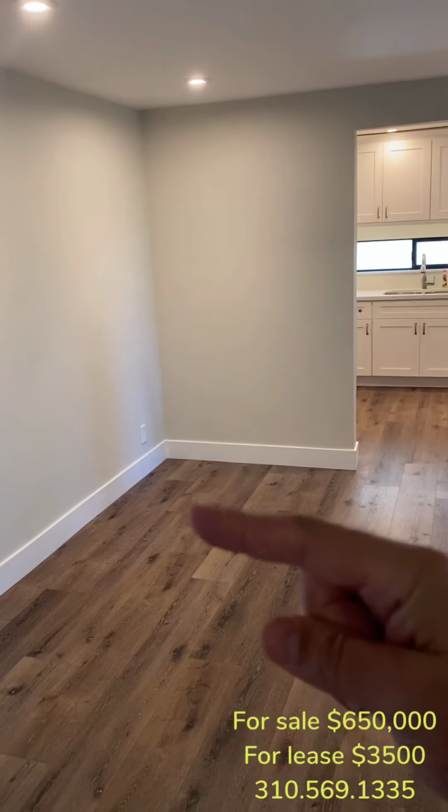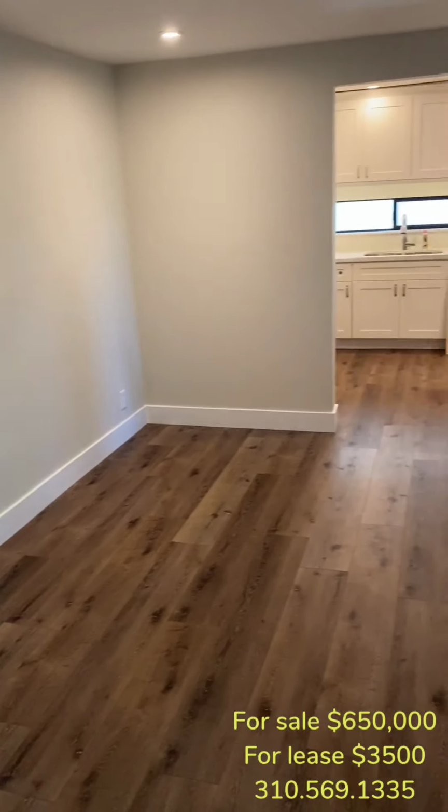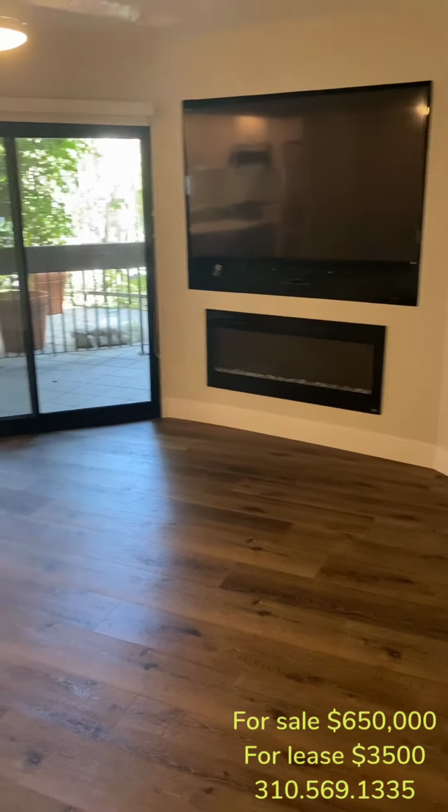Right over here on the left, the last owners had some tables that were set up here and desks, so they had a working station for two. So there is room for that, as well as still room to have your couch and living room area.